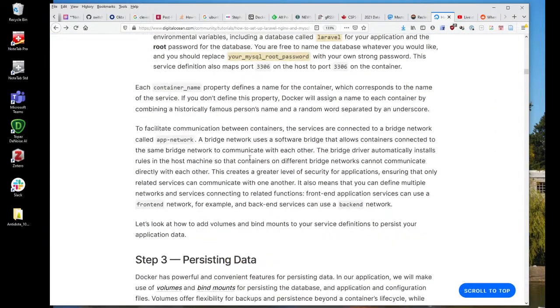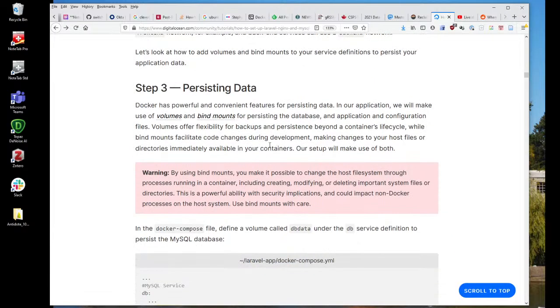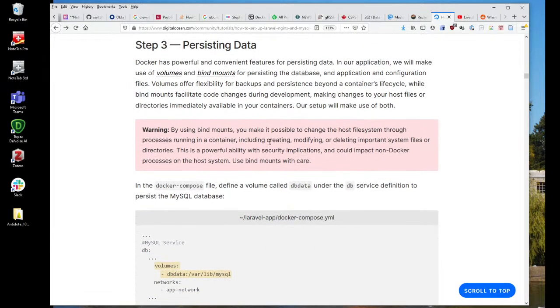Continuing on with our instructions. Step 3, persisting data. Yeah, because we want the data to stick around even if we've turned off the container for a bit. So what we're going to do is use volumes and bind mounts. Okay, volumes offer flexibility and persistence, while bind mounts facilitate code changes during development, making changes to your host files or directories immediately available to your containers. Our setup will make use of both.